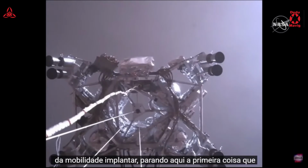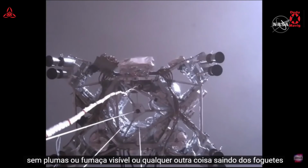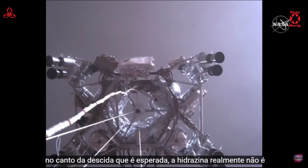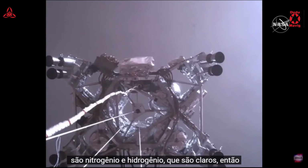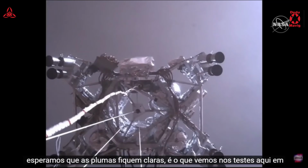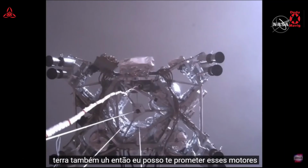So pausing here, the first thing that most people will probably notice is that there's no plumes or no visible smoke or anything else coming out of the rockets at the corner of the descent stage. And that's expected. Hydrazine isn't a combustion reaction when we burn it. The exhaust products are nitrogen and hydrogen, which are clear. So we expect the plumes to be clear. That's what we see in tests here on Earth as well. So I can promise you those engines are on, though.